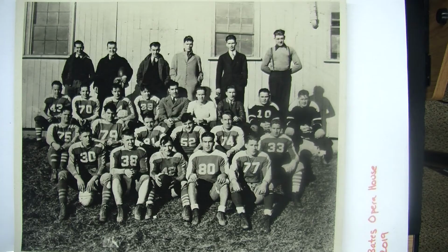Were they semi-pro? It was almost semi-pro, yeah. You know, because I know there were teams around at one time that were semi-pro. Attleboro had a baseball team that was real high-end semi-pro. Exactly. I guess they had a couple of football teams too. Yeah. Rachel's going to go over a little bit more of it, but if you notice or recognize anybody in the picture, give us a holler.